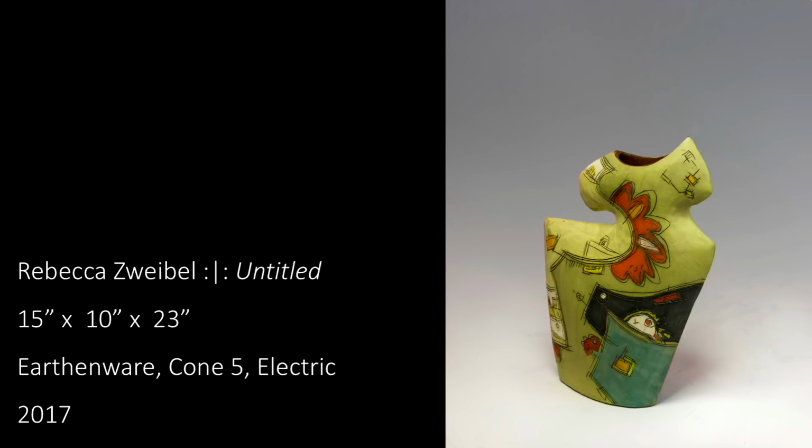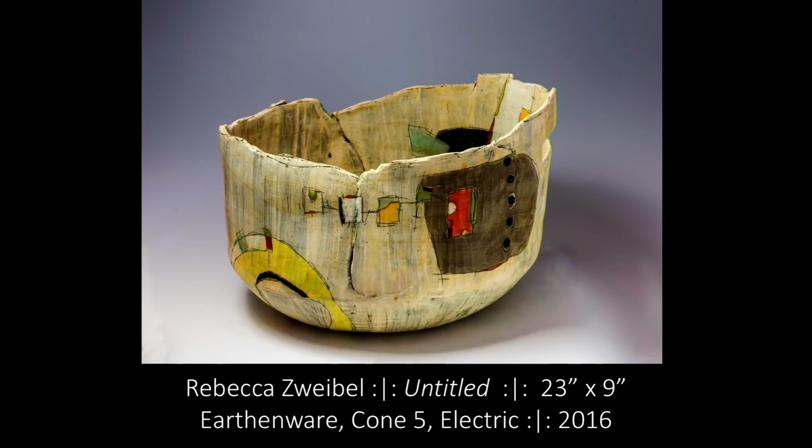A copper carbonate wash patina is applied and then wiped off prior to firing in an electric kiln. Enhancing the soft surface, a final wax layer is applied.